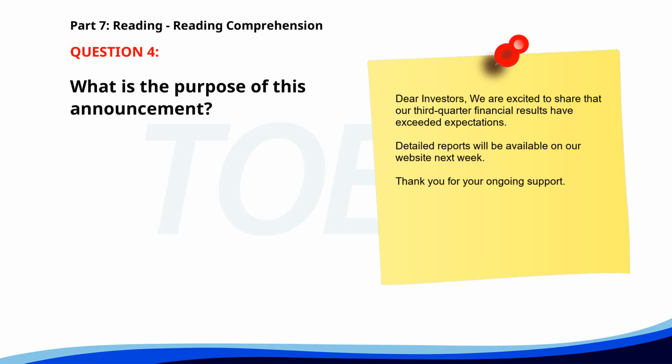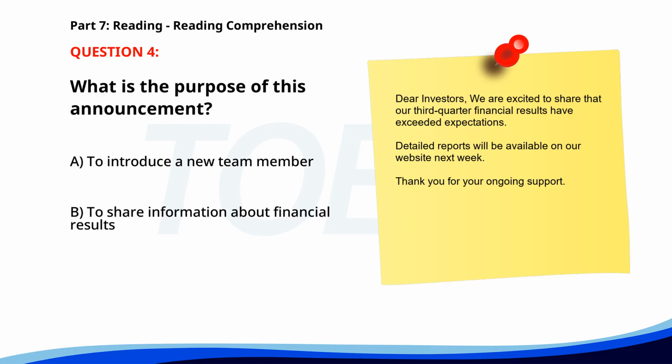Number 4. Dear investors, we are excited to share that our third quarter financial results have exceeded expectations. Detailed reports will be available on our website next week. Thank you for your ongoing support. What is the purpose of this announcement? A. To introduce a new team member. B. To share information about financial results. C. To announce a new product launch. The correct answer is B. To announce a meeting.